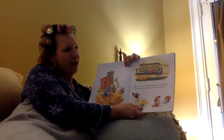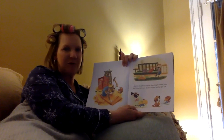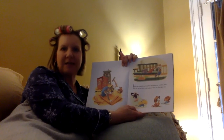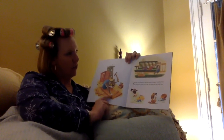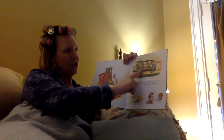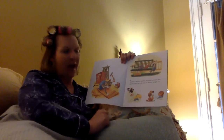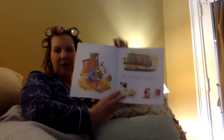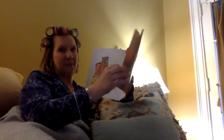Jack the cat gathered together everything he needed, then built the perfect nest, dry and cozy and just the right size.